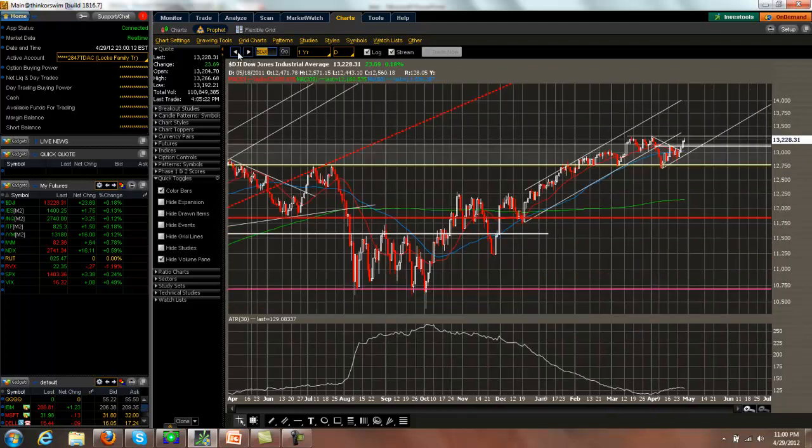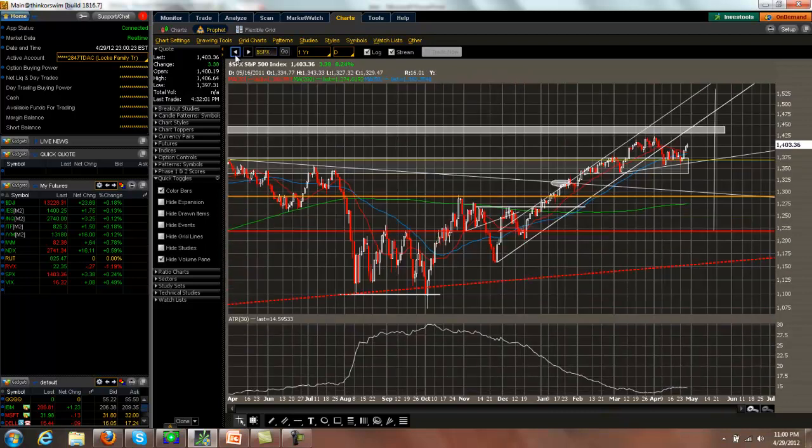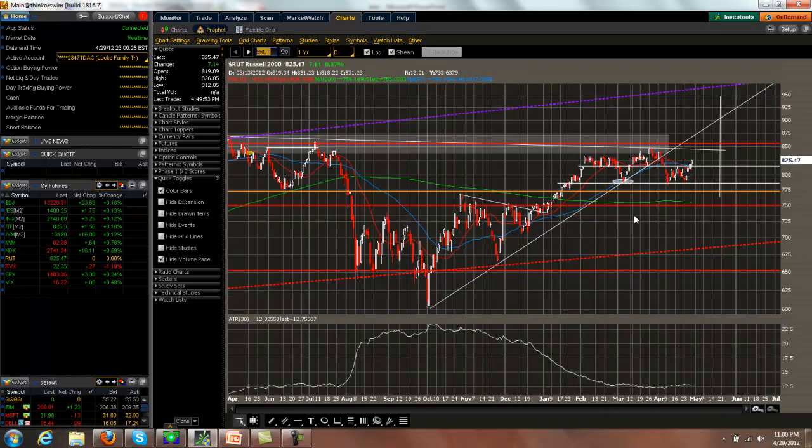As far as the Nasdaq, again we had a down move earlier in the week, and then another up move, just more chop. And as far as the Russell goes, it's kind of like the SPX. We broke our lower range back into our upper range, but as we were talking last week, we were expecting to stay in between the 780 and the 850 level for a little bit.